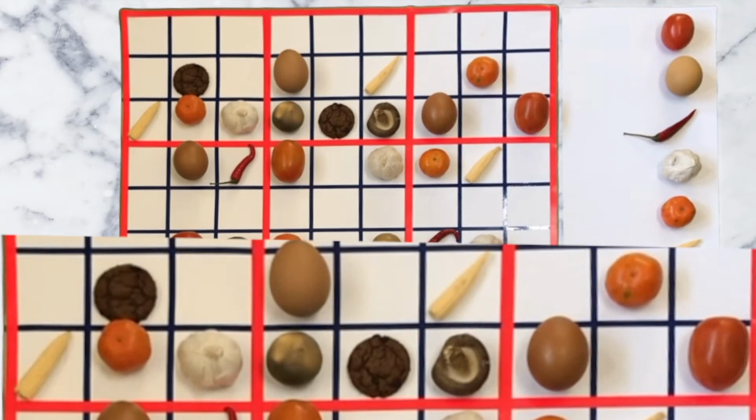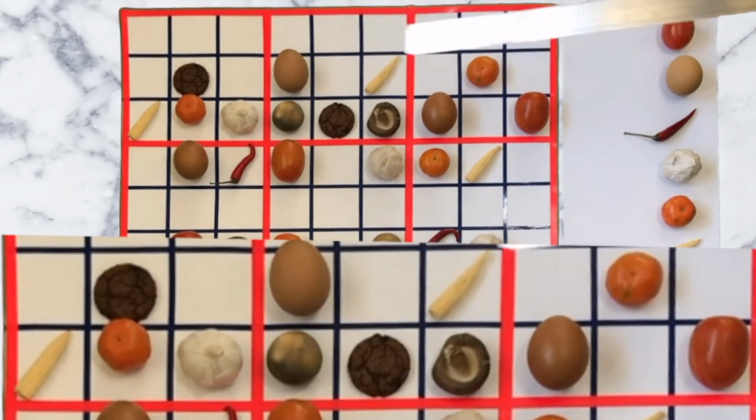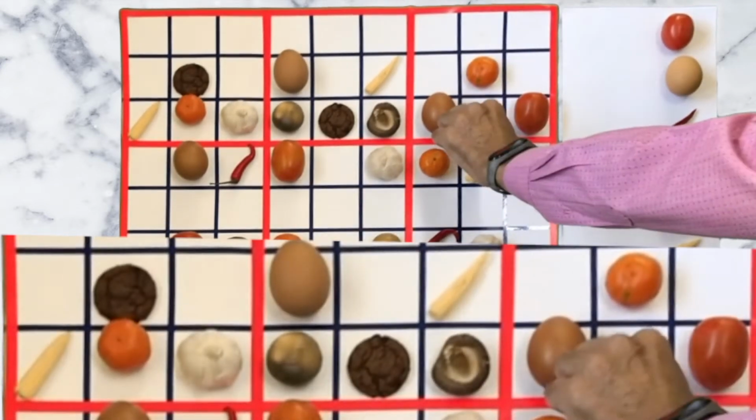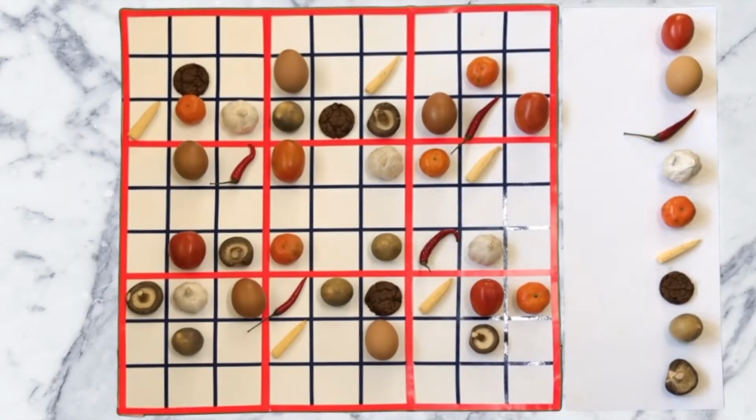Okay, now there's only 1 empty square in this row, right? So what object is missing? I think it's a chili pepper, right? So let's get a chili pepper and fill up that square. Remember, in each row an object can appear only one time, and in each column only one object can appear each time, and within each section. So that's the rules of Sudoku. In case you're just joining us and wondering what's going on here, we have to place the objects so that they fit in uniquely.